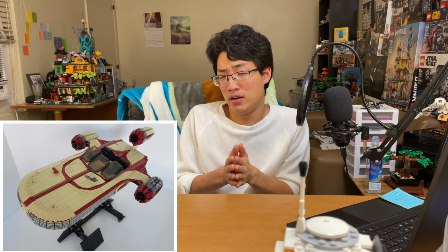However, I would have suggested a Master Builder Jabba's Palace. I don't know, but I could see a UCS something where it's more like a UCS Sail Barge, something to do with the Jabba scene. I think that'd be very interesting.